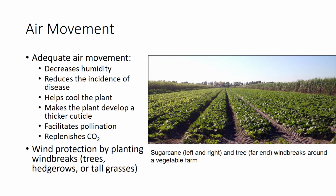Adequate air movement is required for good plant growth because it decreases humidity, reduces the incidence of disease, helps cool the plant, makes the plant develop a thicker cuticle to protect itself against pests, facilitates pollination, replenishes beneficial gases such as carbon dioxide, and provides a variety of other benefits.